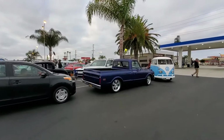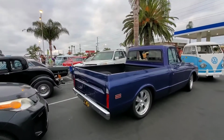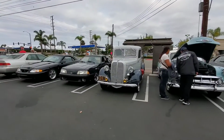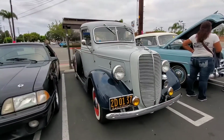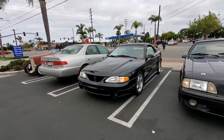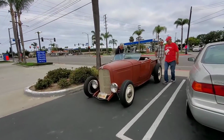All right. We got Abe in Wisconsin live here at the Donut Derelicts. We got Mr. T over here with his C10 pickup truck. Now look at this, 34, 35, 36. It's a Ford. Look at that. We got another Ford. Oh, we got two Mustangs. And look at this, a roadster truck. Where's this from?